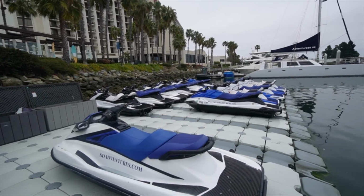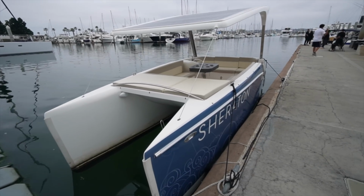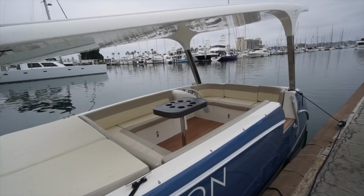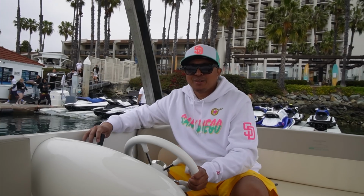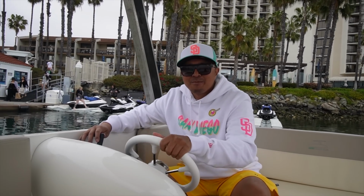So here is their fleet of jet skis, and what we're getting on today here is a solar boat, and it's got the Sheraton logo here, and it looks like you could have quite a few people on here, but it's just going to be me today, your captain, Jaycation. All right, guys, out here on a boat, first time driving a solar boat.